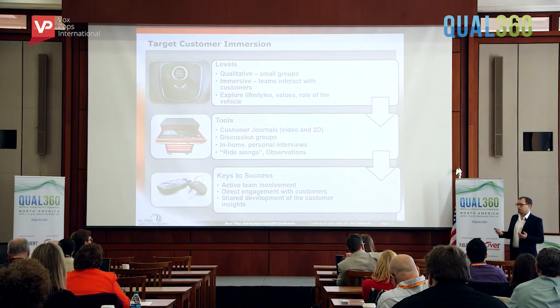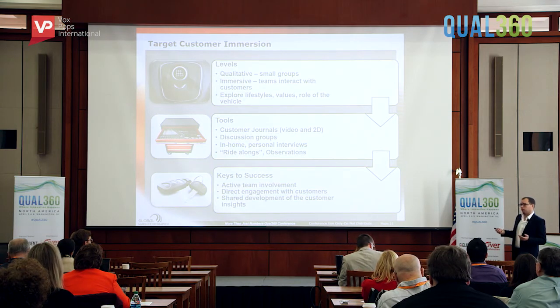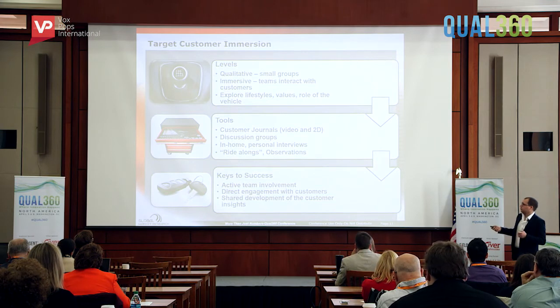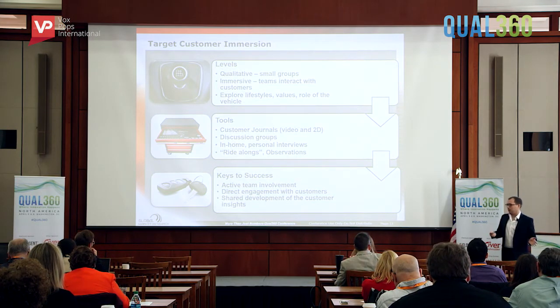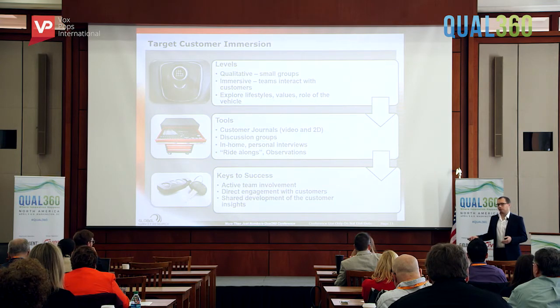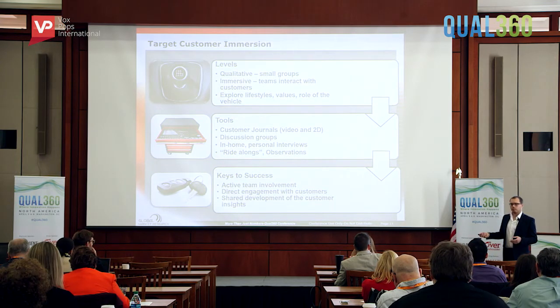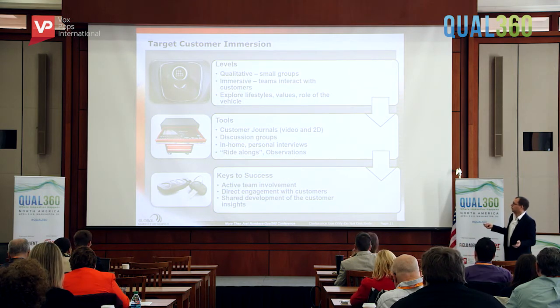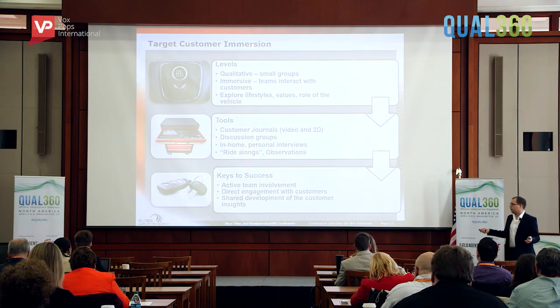So this type of research is always qualitative, usually having some form of a focus group or triad involved. It's immersive, so like Capital One and AOL yesterday, we bring our stakeholders and our decision makers into the process, and we kind of make them market research themselves. And we focus on lifestyles, values, and the role of the vehicle. We can do this in a couple different ways.